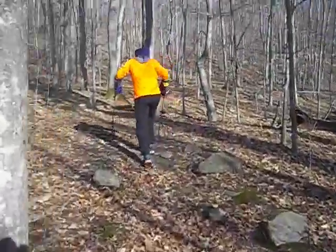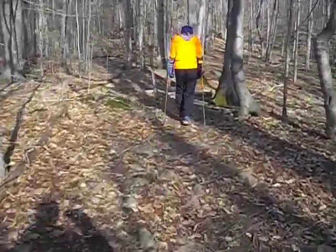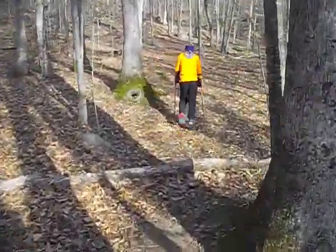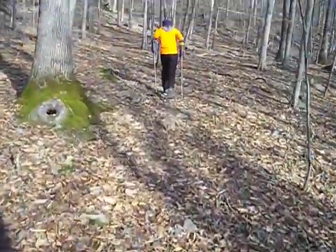To climb up Wolf Rock, 200 vertical feet. I'm not keeping up, at least not walking.